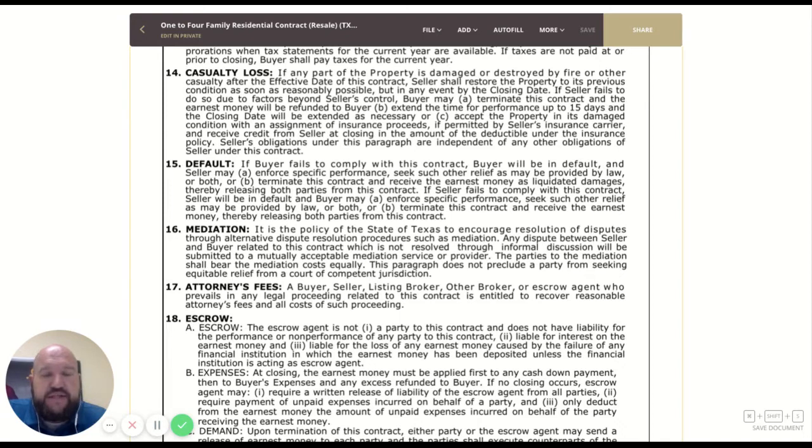Mediation. It's the policy of the state of Texas to encourage resolution of disputes through alternate dispute resolution proceedings such as mediation. Any dispute between seller and buyer related to this contract which is not resolved through informal discussion will be submitted to a mutually acceptable mediation service or provider. Attorney's fees. A buyer, seller, listing broker, other broker or escrow agent who prevails in any legal proceeding related to this contract is entitled to recover reasonable attorney's fees and all costs of such proceeding.